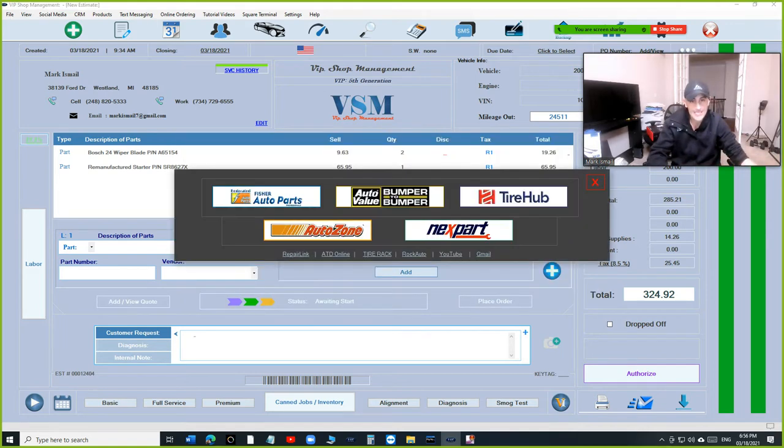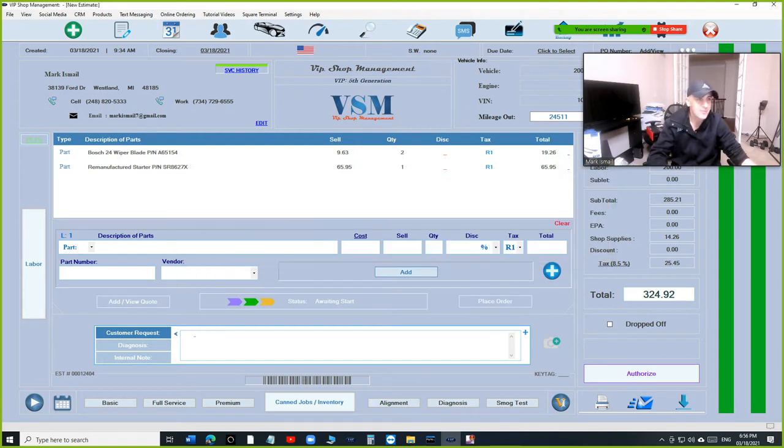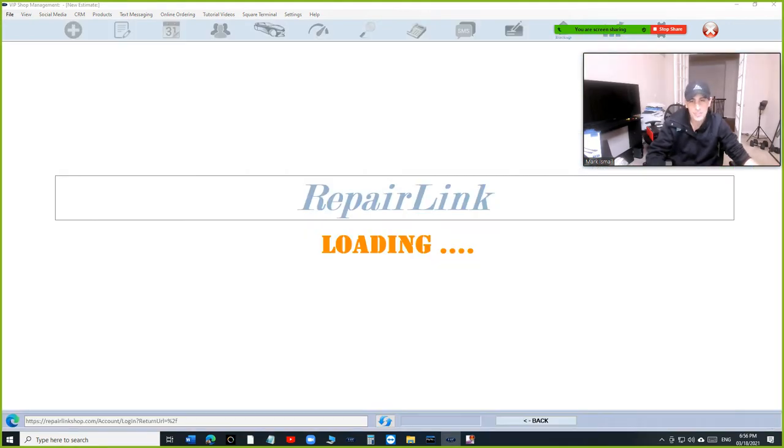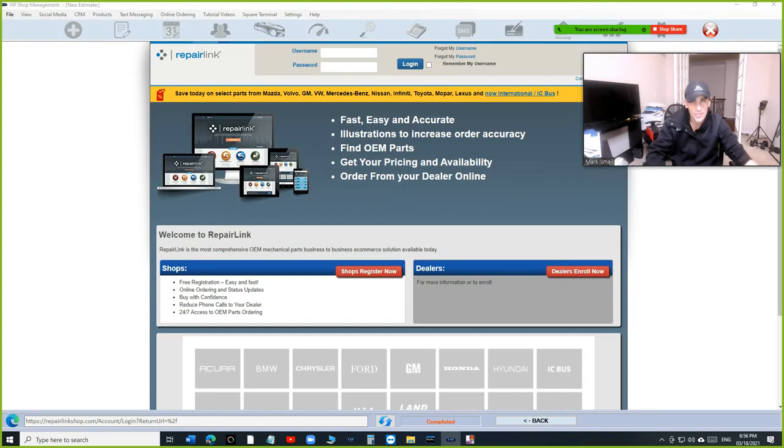Let's look right here. We have something cool, it's kind of a surprise actually. So RepairLink, I tried to integrate with them, and they said they only integrate with Mitchell One. So whatever, they're right here now. Anytime you want to click on RepairLink, it's going to take you straight to RepairLink. Just log in once and click remember me, and you're all set.